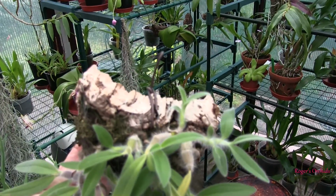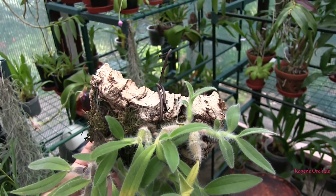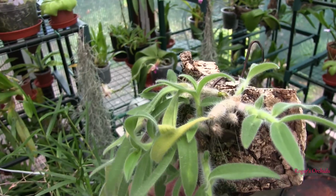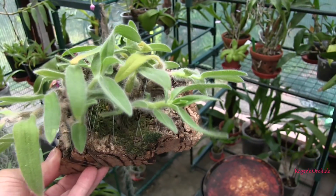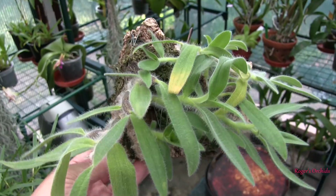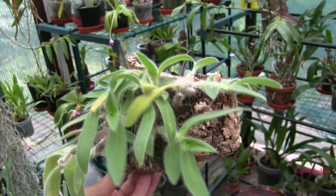That one at the top was absolutely tiny, and it stayed like that for some time. Well, now it's growing. Another one sticking out the side, another one there coming up through the middle. Nice good sized one there, and another one, and another one coming out to the left. This is just growing well.